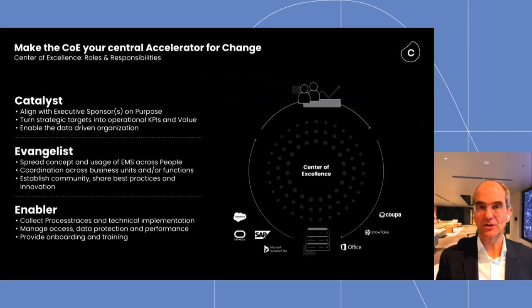The second role of a COE is to act as an evangelist. So to share and spread the concept of execution management, hyper-automation, transformation. For example, we have a COE lead at the German company Bayer, who as an evangelist has had more than 400 internal educational sessions in his organization to establish a community, share best practice, and inspire his own organization. The third role of a Center of Excellence is the role of an enabler. So to drive the technical implementation, manage access, data protection, and to operate the Celonis platform.